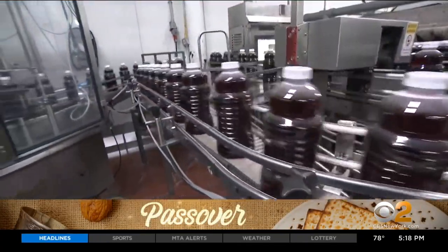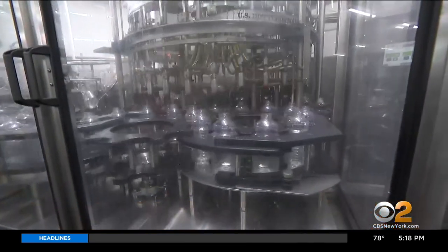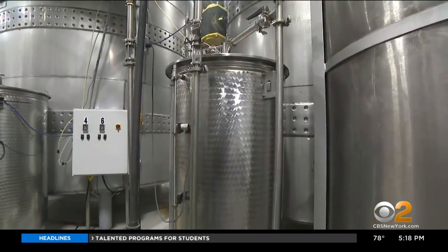In this Bayonne, New Jersey warehouse, these are the first sounds of Passover. Before being bottled, wine and grape juice is harvested at an upstate New York winery. And inside these tanks is the final blending and finishing. It reintroduces the gas into solution, and voila, you end up having a sparkling wine made right here.